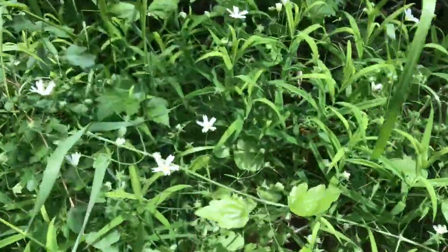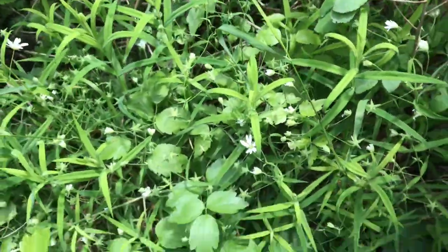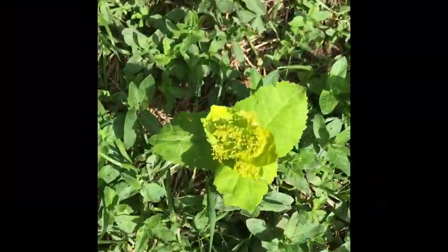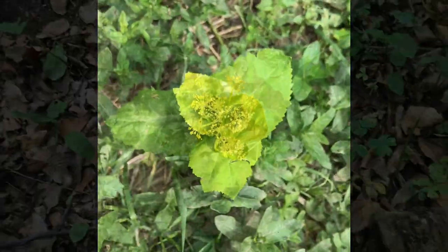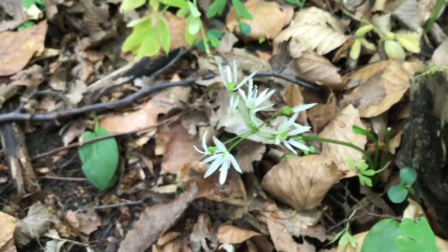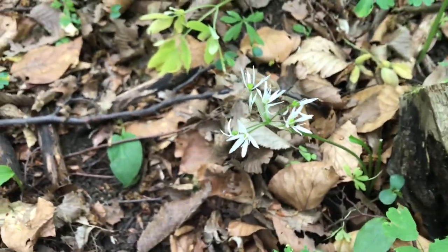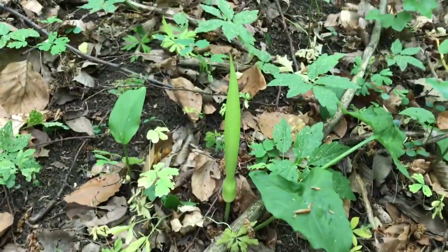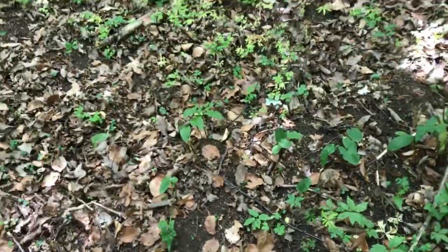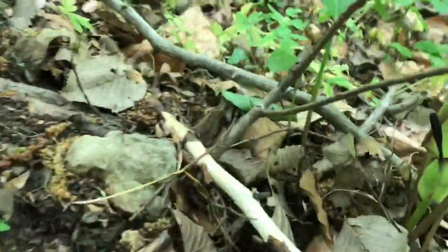And this is Stellaria. Don't know which one exactly. Smyrnium perfoliatum, very common. This is the bear garlic, Allium ursinum. Here another one, and another arum. This one here is still in bloom.